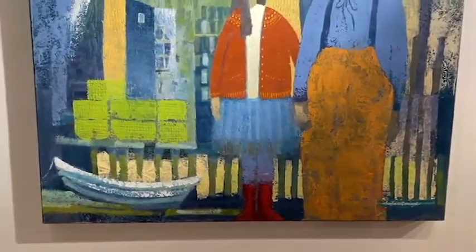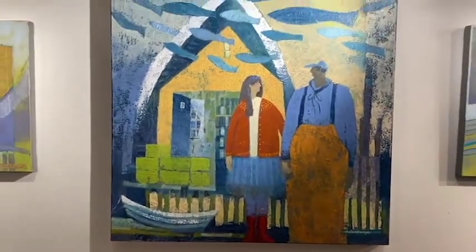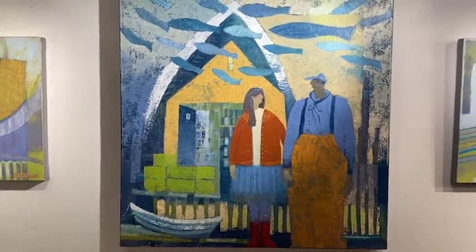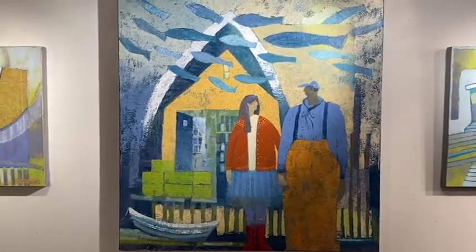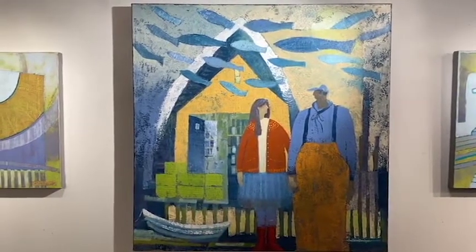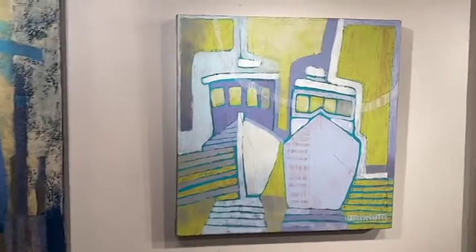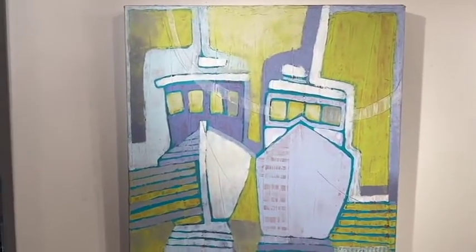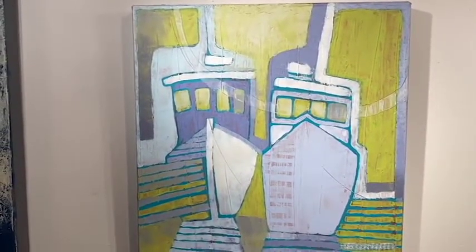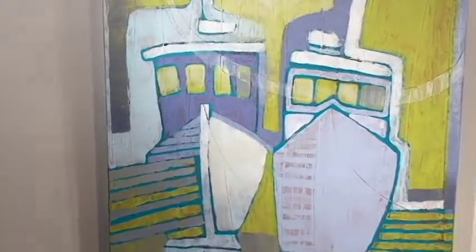This is called Forever Arm in Arm. This is 36 by 36 inches. The piece has sold. It's gone to a new home. Folks were following Anne's work for a while, and they finally saw this, and they decided to move right in and take it. So this is the second of the series of three paintings that Anne has in the 18 by 18 yellow molded piece.